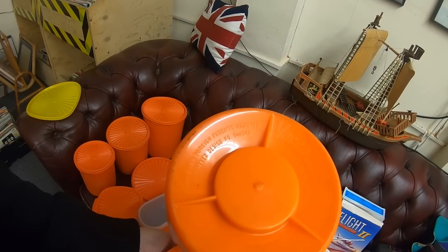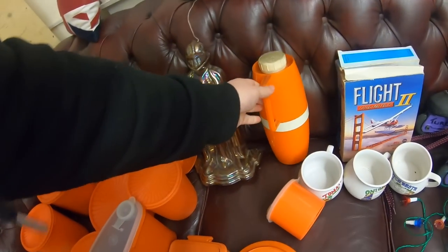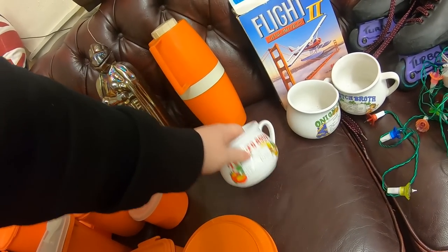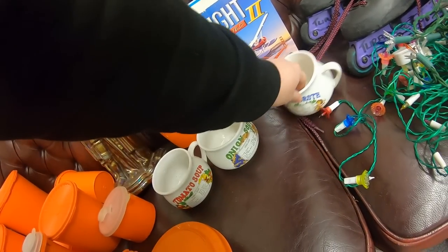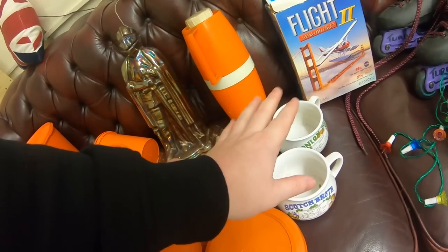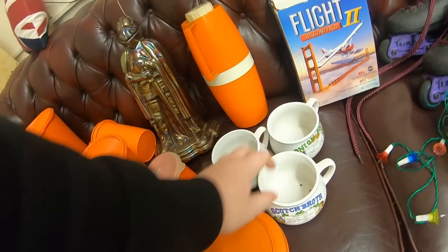Vaco vacuum jug, quid, yeah, take that all day. Then a couple of soup bowl mugs, just standard, 150. I think I've got enough for a bundle, excuse me, a stack. So I'll do that at some point this week.